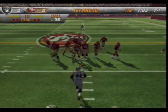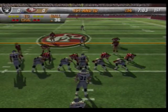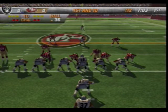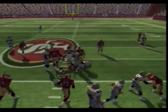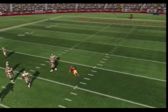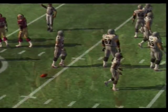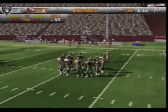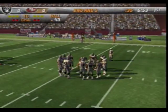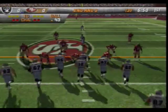It's first and 10. Ball on the 36-yard line. Ross lines up behind his fullback in the eye. Looking to run it here. Throwing. And the catch is made. Dishman gains about 7 yards on that reception. 7-yard gain on the play. Ball on their own 43. Ball on the 43-yard line.